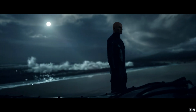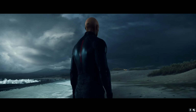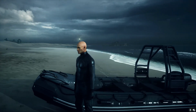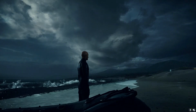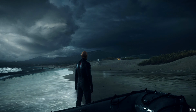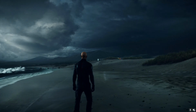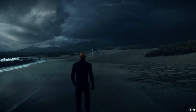Here he comes. Okay, now he is Agent 47 on a mission. First impressions, the graphics look good and the sound through that set is pretty amazing. I can hear small deviations in the sound.